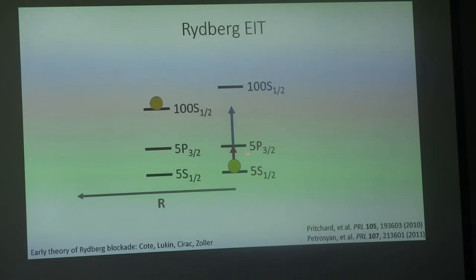And so there's no longer EIT conditions here. It's really just the two-level atom response in that case. And this happens at the familiar blockade radius, where the interaction energy at some distance, the blockade radius, is equal to the EIT limit. And here are some early papers about Rydberg EIT, and then some of the early theory about the Rydberg blockade, like Kotelik and Serac's order.